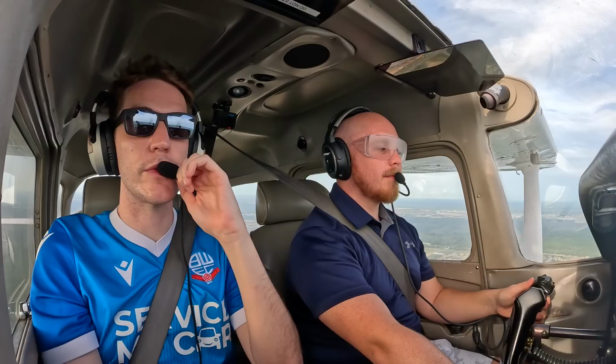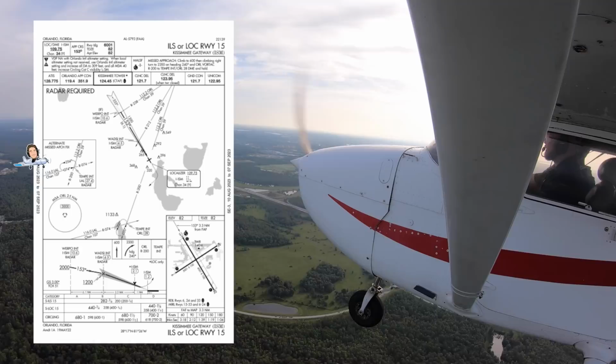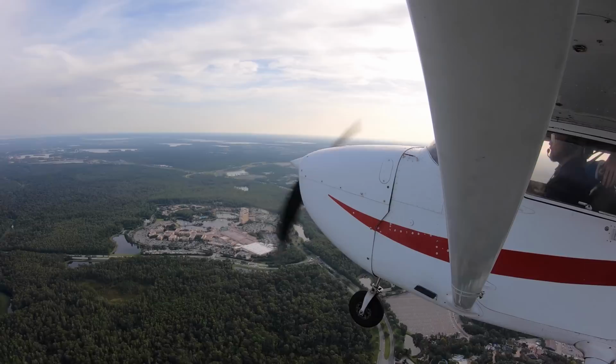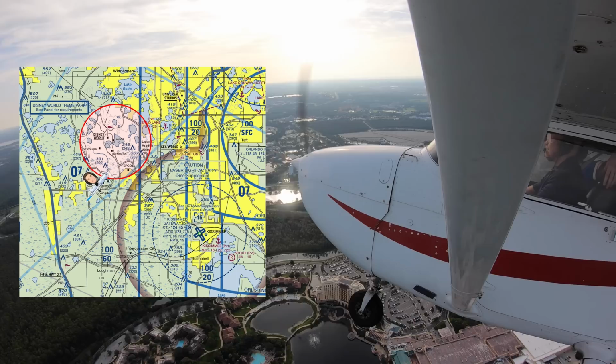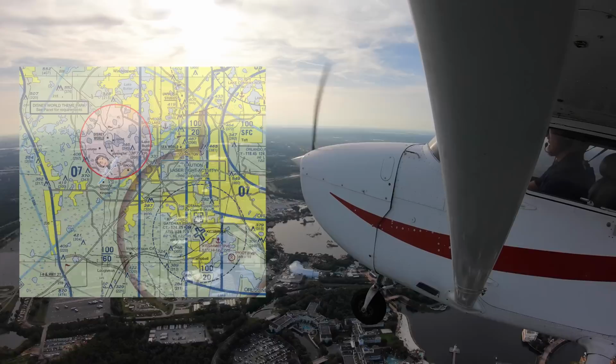Yeah, I like it. To give you a bit of context as to where we are and what we're doing, we've been given a 360 heading and are going to be vectored, which means given headings, to fly towards our approach course, like this. November Mike Alpha, fly heading 060. 060 on the heading, Mike Alpha. So that tells you he's vectoring you inside the final approach fix. These vectors put us inside the Disney temporary flight restriction, which is actually a permanent one, which gives us, or me, great views of Epcot.